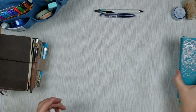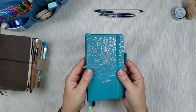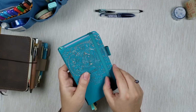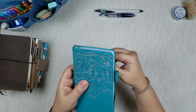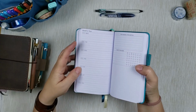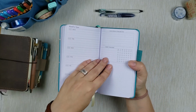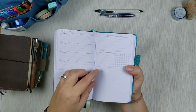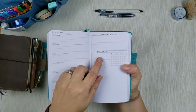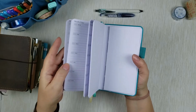And the last one, again, you might have seen it in one of my previous videos. This is a pocket size Legend planner. It is a weekly planner, so it is kind of like a Hobonichi Weeks design. You have every single day of the week on this side, and on this side, what I love about this planner is not just a blank page, but you have your week's priorities and you have your habit tracker here for every day. It's such a perfect little planner.